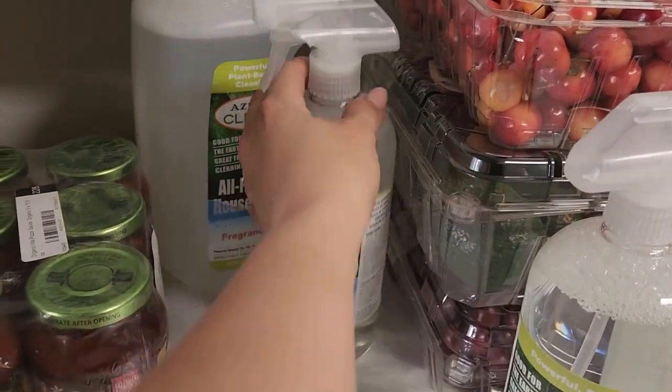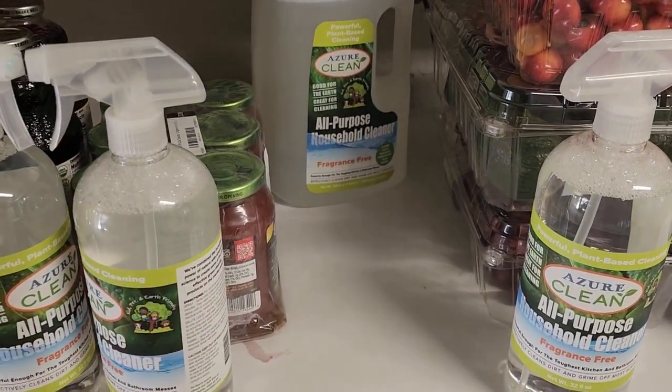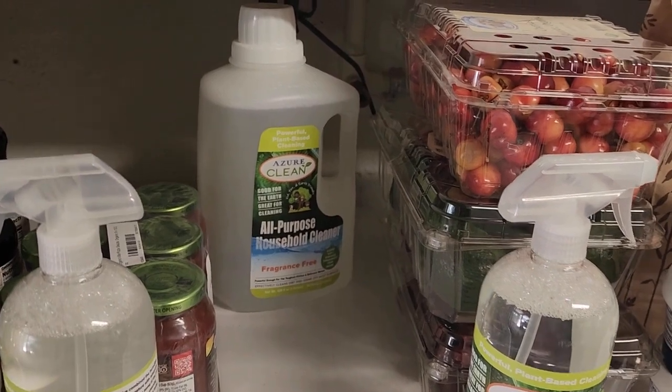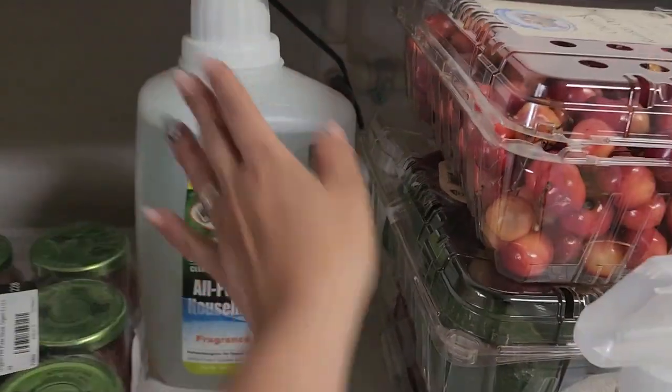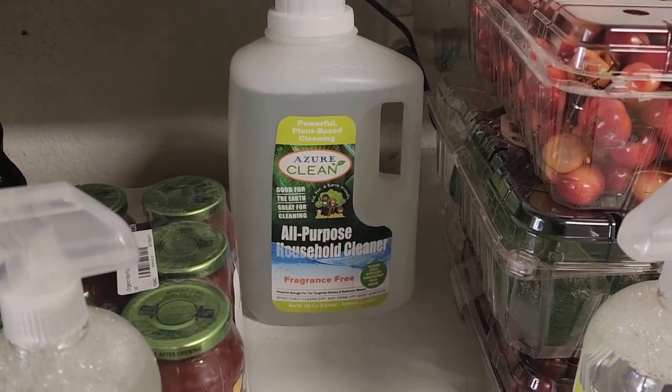And then over here, we usually get the big jugs of cleaners, but some of the bottles had broken the spray nozzles. So I wanted to get some new bottles just so there's no mysterious solution. And I don't like buying just regular bottles at the store and filling them up because we're really bad about marking what's in it.